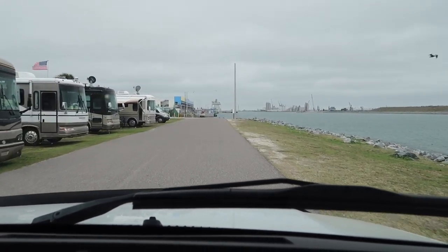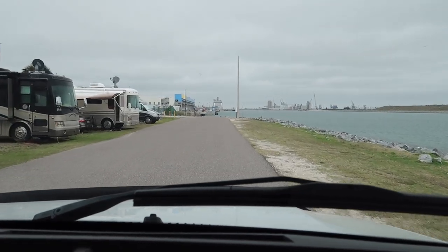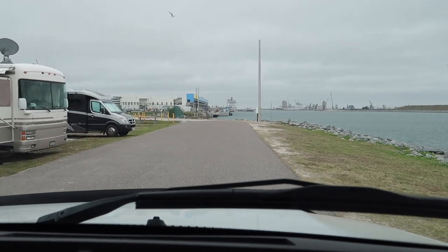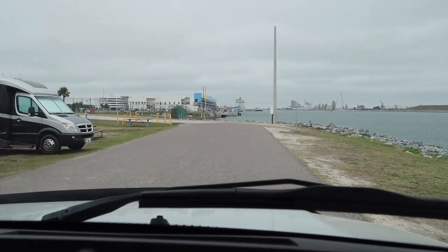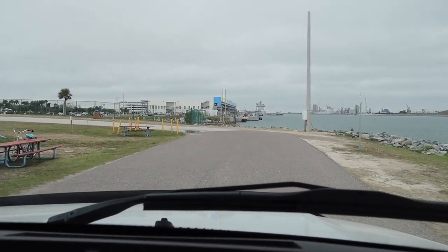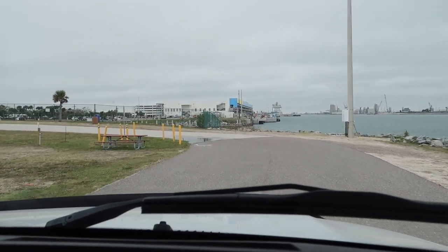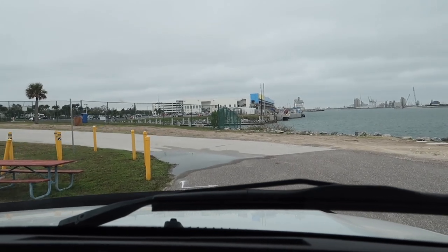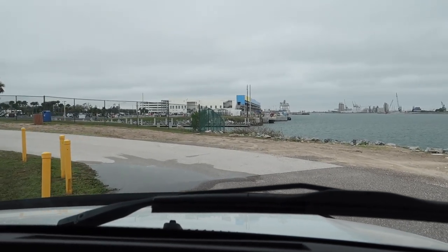They do have generator hours and quiet times in this part of the campground only because there is only water hookup. It's pretty much dry camping, so no electric and no sewer at any of these sites, and that is 1 through 23. But look at the view that you absolutely get. Beautiful.